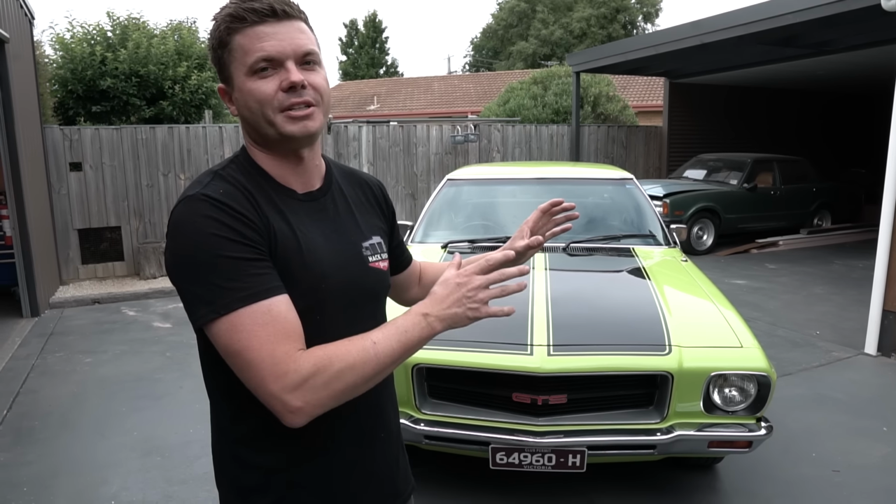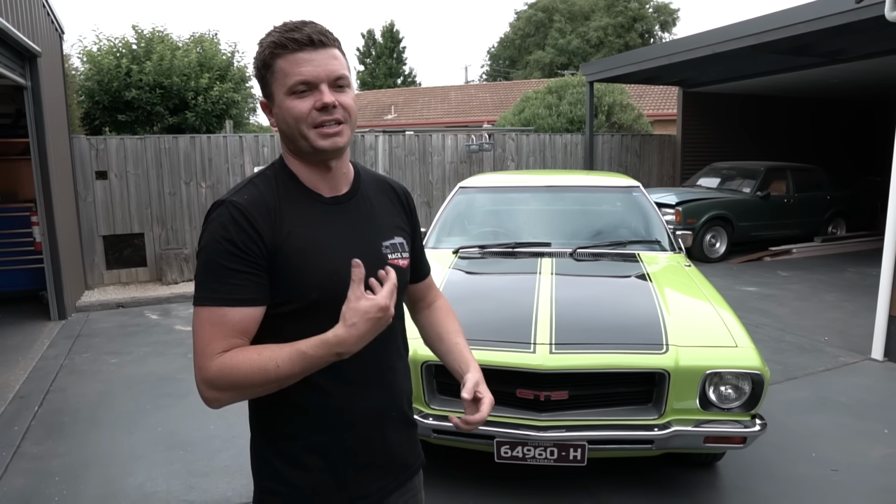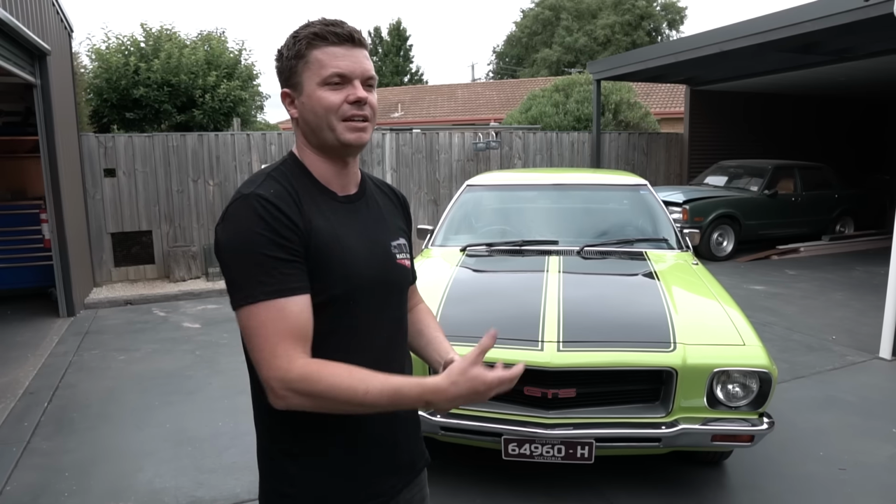I don't think we're going to do much more to modify because I think the car can do it. It's more now trying to drive it to that. So I'm teaching myself how to get it off the line and all that to get it to that 14-second pass.